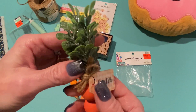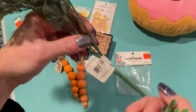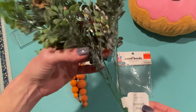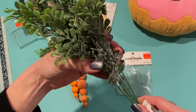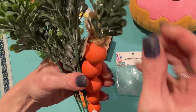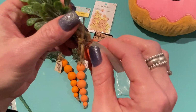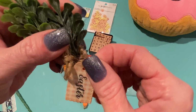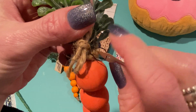So I used that, and then for the greenery, I clipped off pieces from this bundle, and this is from Walmart. This is a boxwood pick, and I think this was like 98 cents or something, but it looks like a carrot, right? Like the carrot greenery. So I just cut them off with my wire cutters and hot glued them into the top when I was done. And then I added little, what do you call these clips again? Oh gosh, I can't even think of that. I forget what kind of clips those are, but these kind of pins.